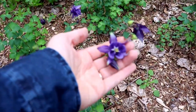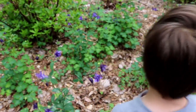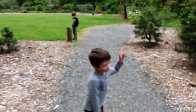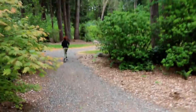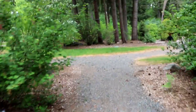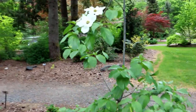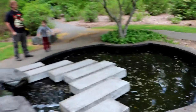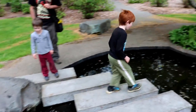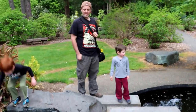This is columbine. I love columbine. That's called columbine. Does it smell good? Yeah. Christmas trees. Kinda. Here's the dogwood. Look at the fountain. Are there any fish in it? No fish? It's a garden fountain. A garden fountain, yeah, it is.